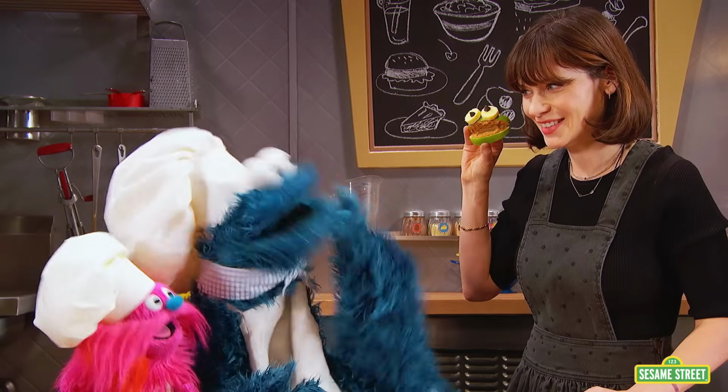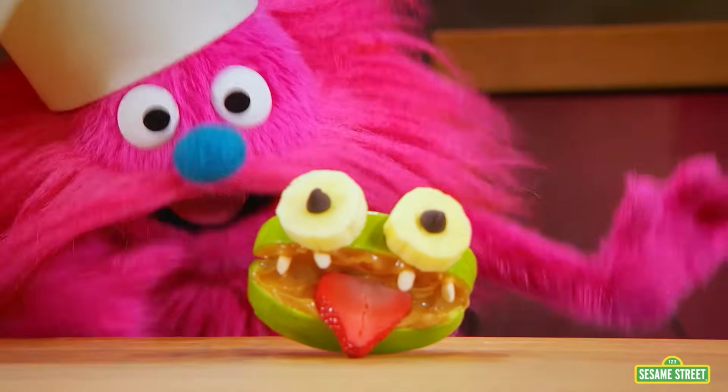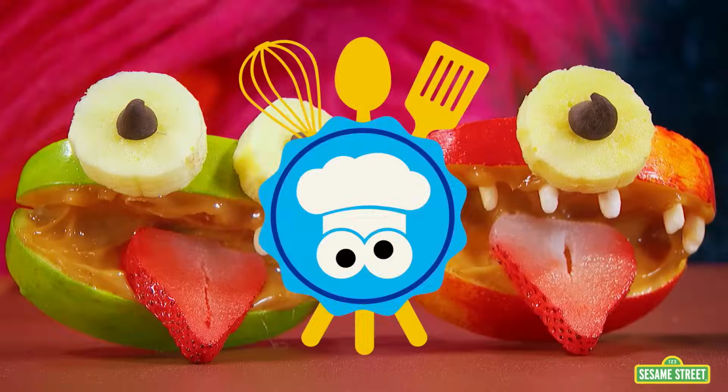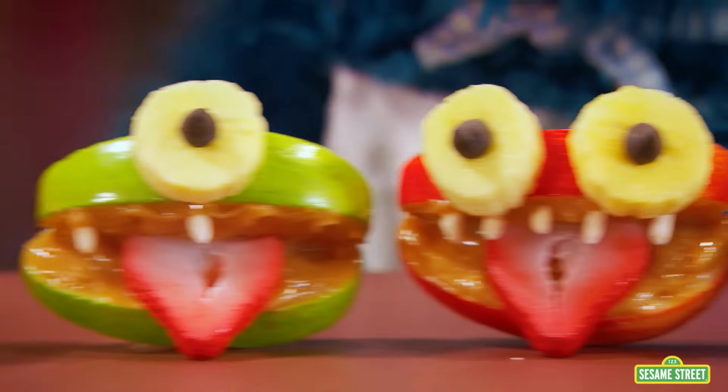Nom, nom, nom, nom. Well, it sounds a little funny, but it's a good-looking monster. What next? Well, we're going to put a strawberry for the tongue and puffed rice cereal for the teeth. Like this! Rawr. Remember, you can make the monsters look any way you want. Oh, these look delicious. That is wonderful.